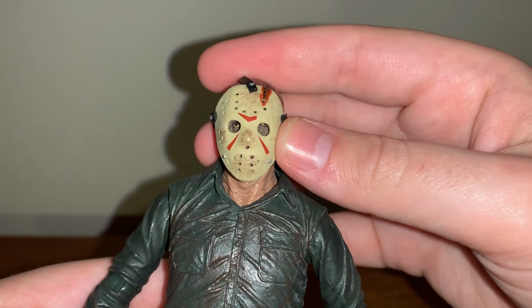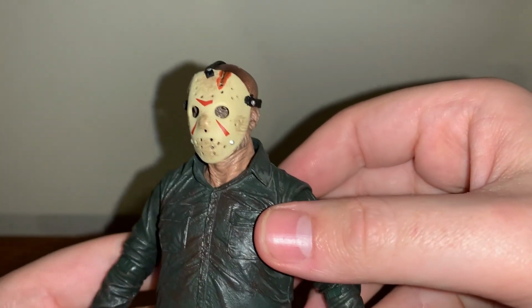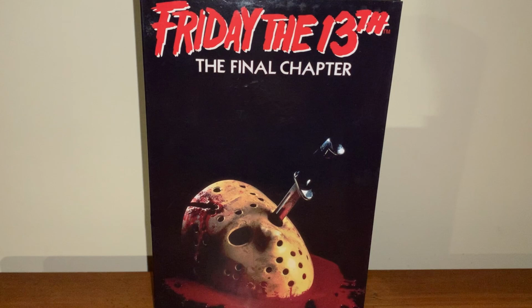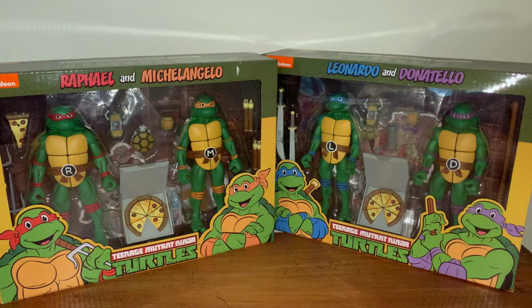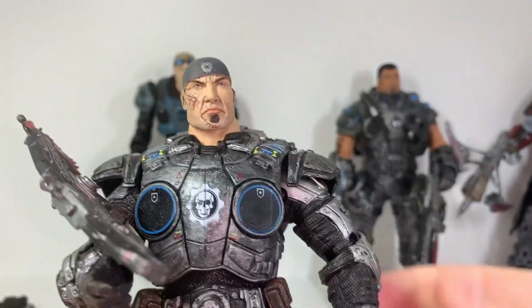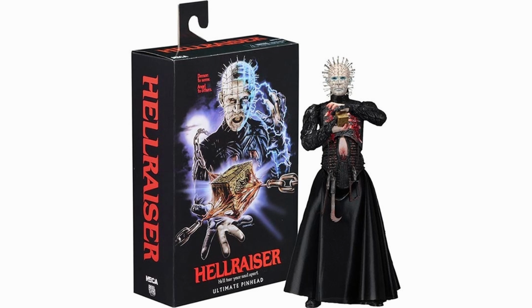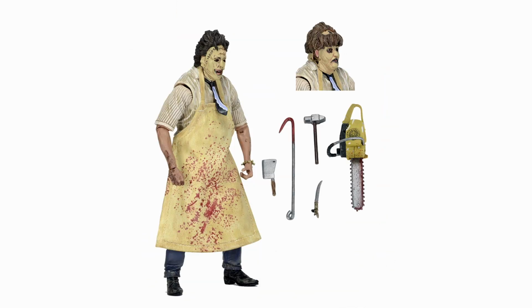Since it's the best time of the year to do so, I really wanted to highlight two action figures that really helped get me back into collecting toys. The Neca collection Ultimate Freddy and Ultimate Jason figures, which I bought in 2018. I've got a pretty okay collection of Neca toys and I really wanted to have a definitive version of some of the horror greats. I'm still missing a couple of key characters, so hopefully making this video will help get me back into the groove of trying to get a hold of them.